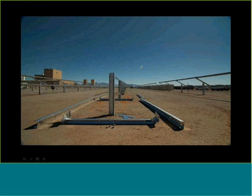So let's look at a photo montage of how simply these things come together. And as you saw in the video today, it's a very efficient process. So the first thing that you want to do is stage all your components on site. So you're going to have the post frame, the clamp plate, the fasteners, and the purlin here, staged after your posts are installed.